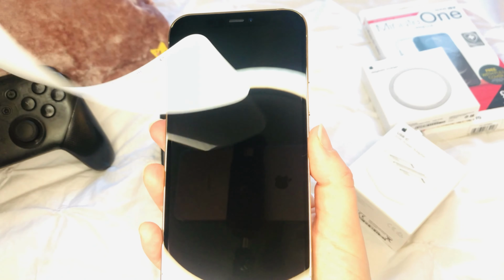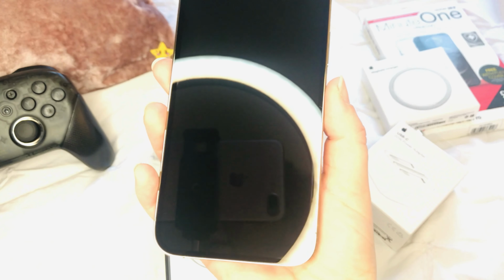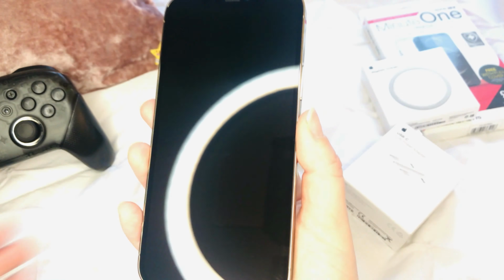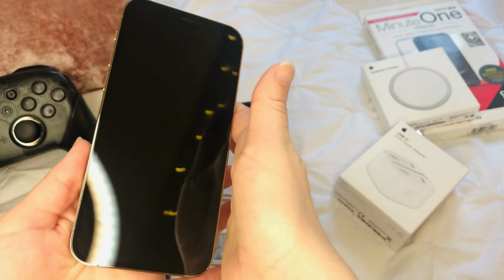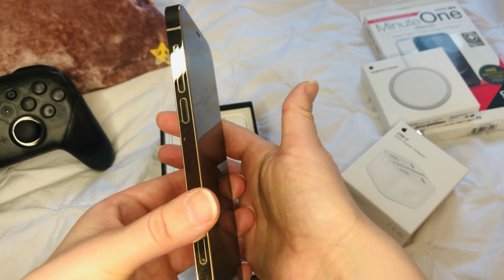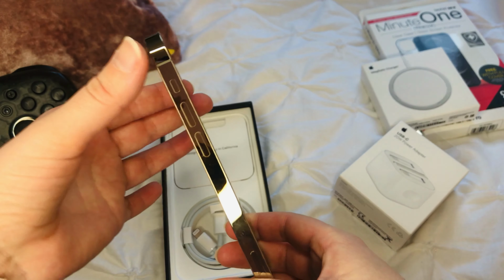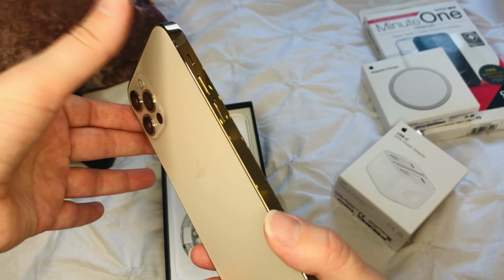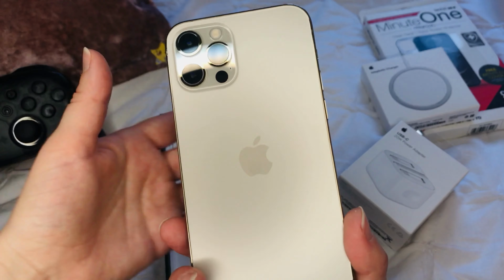You can see my old phone in here. Look, does that say anything? Okay, keep that for later. Hello. Hi. Ready? Look at, oh, fingerprints. To be fair, my hands are really sweaty right now, as gross as that sounds. Look at this. Absolutely stunning is the word I'd use.